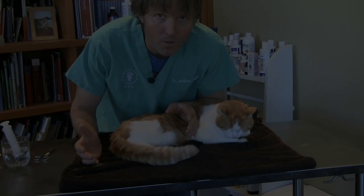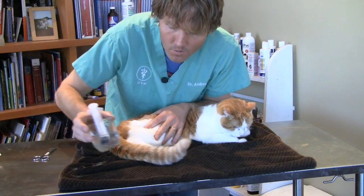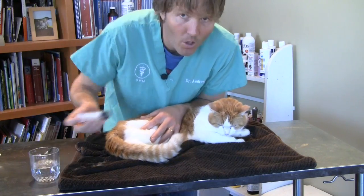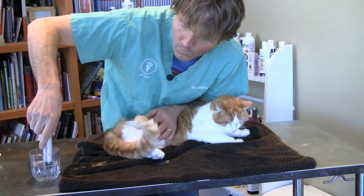Then what I want you to do is go ahead and flush that wound. You have a couple different options. One here is a syringe with some warm saline water. You should all have at least a 35cc syringe on hand. You can draw that up with the warm saline.